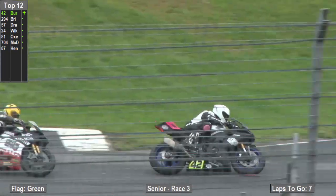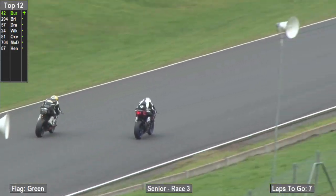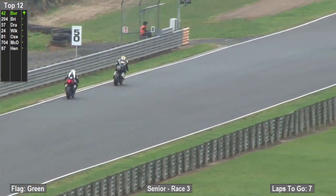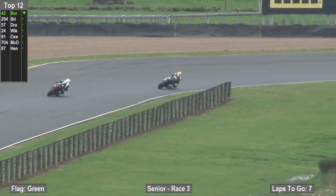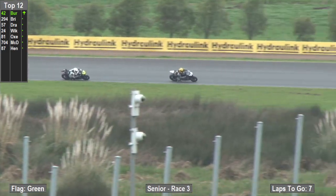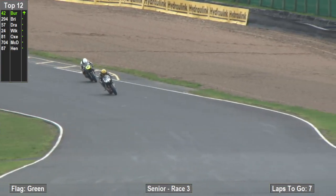But this battle for the lead is really heating up. Nick Burke under a lot of pressure now from Steve Bridge out of turn 9. Steve Bridge gets a great drive out of there and pulls up alongside. I think Steve Bridge has done enough. Under brakes for turn 10, the sweeper, and it is going to be the F1 engineering man, Steve Bridge, who's going to lead them out of turn 10. And now Nick Burke's under pressure from the 57 of Matt Drayson as well.